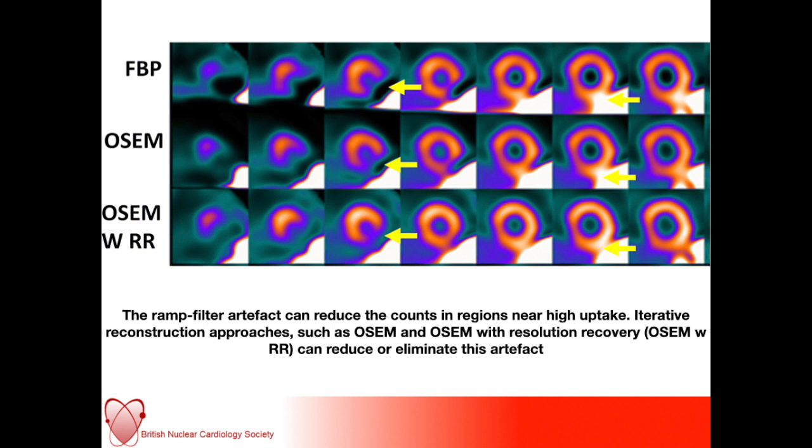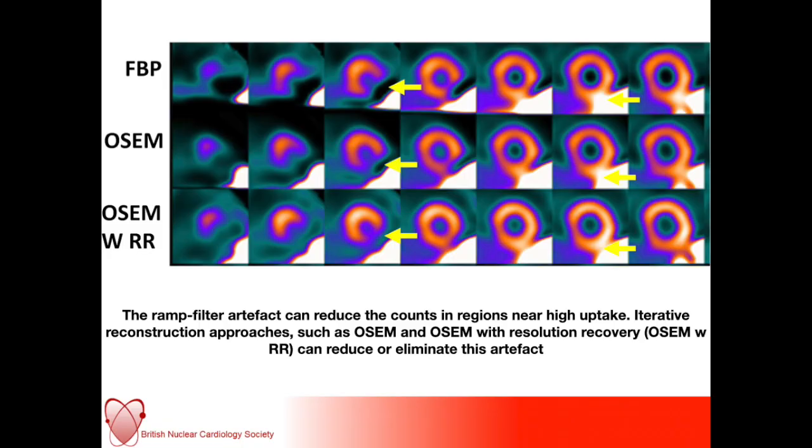Now, ways around that are to use different processing methods, and these two are elements of iterative reconstruction, which you see can actually bring back that inferior wall, such that the artifact is less apparent. But again, as I mentioned, another easy solution without using these more fancy techniques is simply to rescan the patient after a delay, possibly with some sort of maneuver like eating hot chocolate or a cheese sandwich, a fatty meal, to try and shift that stomach uptake through biliary contraction.